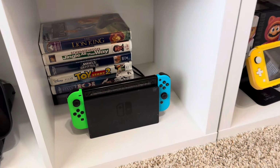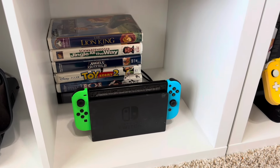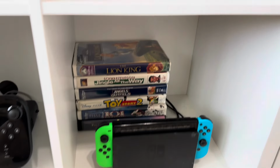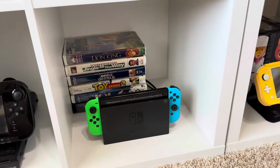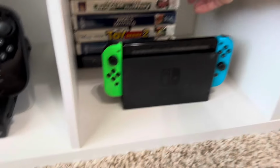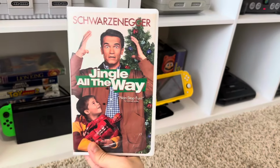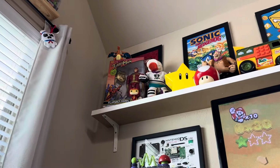Something new that I started doing is behind some of my consoles, just to fill up or have a place to put some of my stuff. I started adding like here, I got these VHSs, some of my favorite VHSs growing up. So they serve as decoration, but also give the room a retro vibe. Again, one of my favorite VHSs growing up. And then I do have the figure over there.